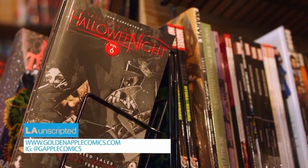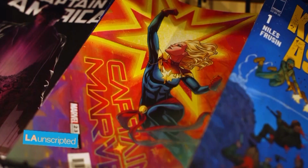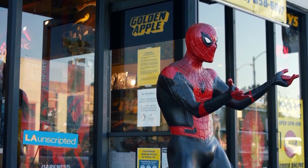Even if we have a small store, we're big on our reputation. Old, young, from every walk of life. And if you don't know anything about comic books, that's great. We want you to come in and we can find something for you.